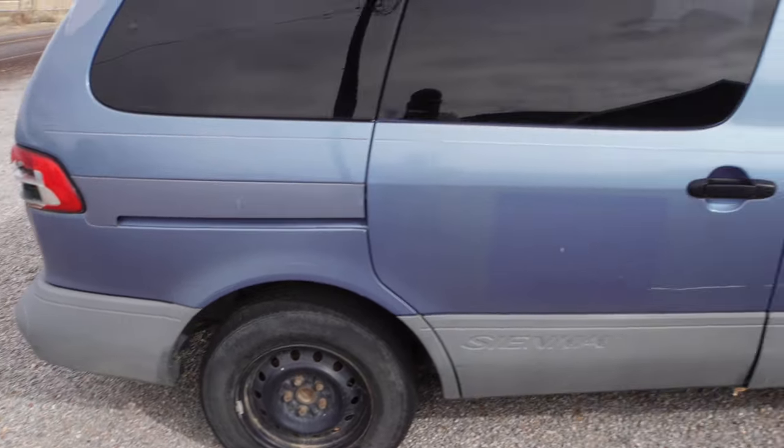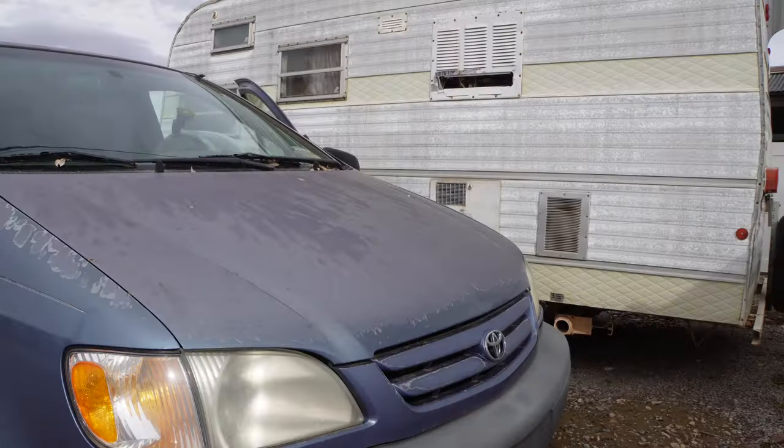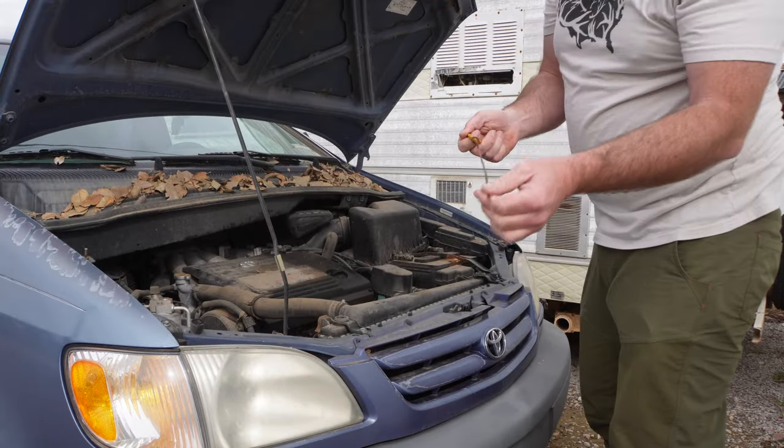So step one, we got to get the van ready. It's looking a little bit rough. Battery's dead, all the oil leaked out, and I got a flat tire. Bone dry.